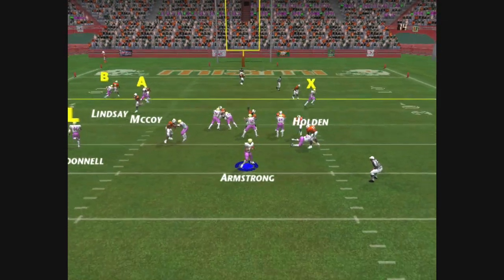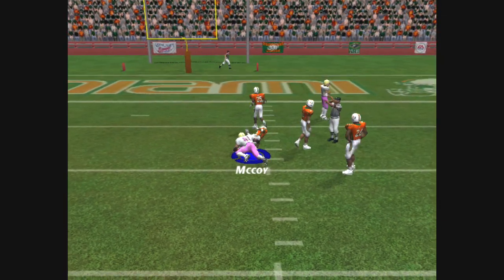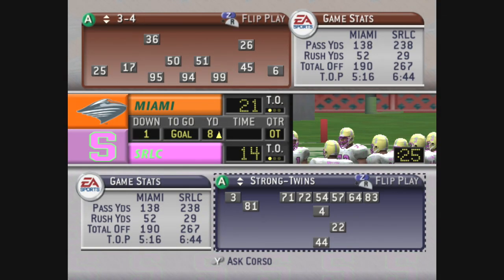Armstrong drops back. He throws it. McCoy with a catch. And they make the stop at the 8-yard line. The wide receiver picks up good yardage that time.